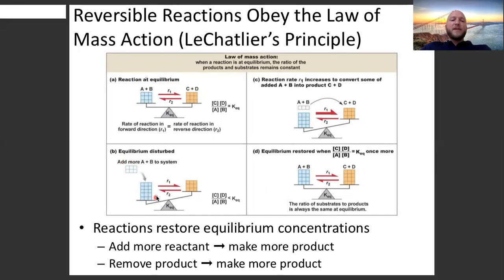Because we have more AB, the rate at which AB turns into CD is going to increase higher than the rate at which CD turns into AB. And so we're going to have more AB turn into CD than CD turning back into AB. And that's going to proceed until we get back to an equilibrium point.